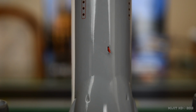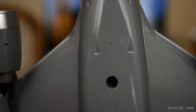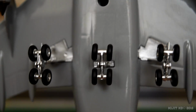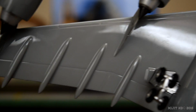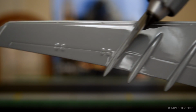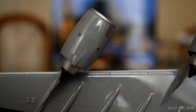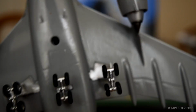So there's the nose gear. There's the antenna, NACA ducts. There's a beacon light there, painted on beacon light. Hole for the stand. Main gears, gear doors. On the wing, flaps, slats, ailerons. Their fairings look nice underneath the engine. Same on this side.